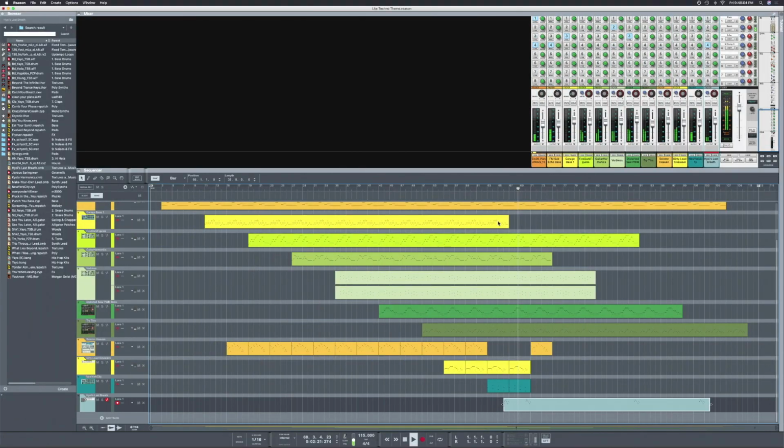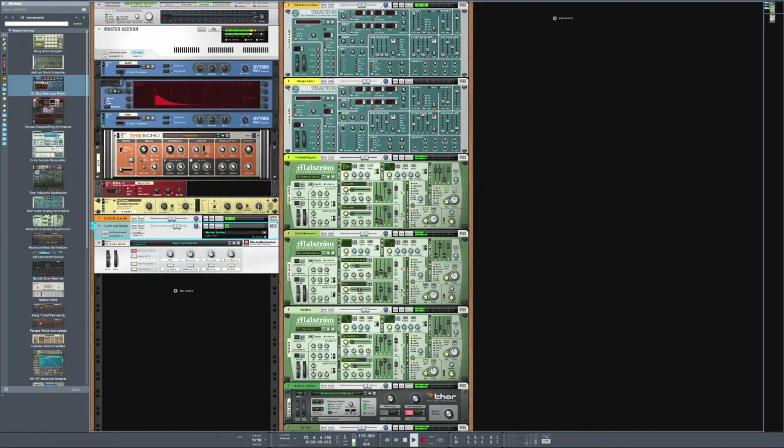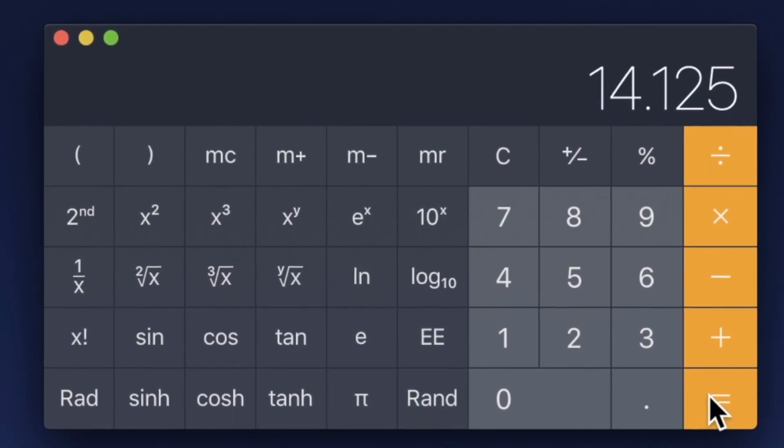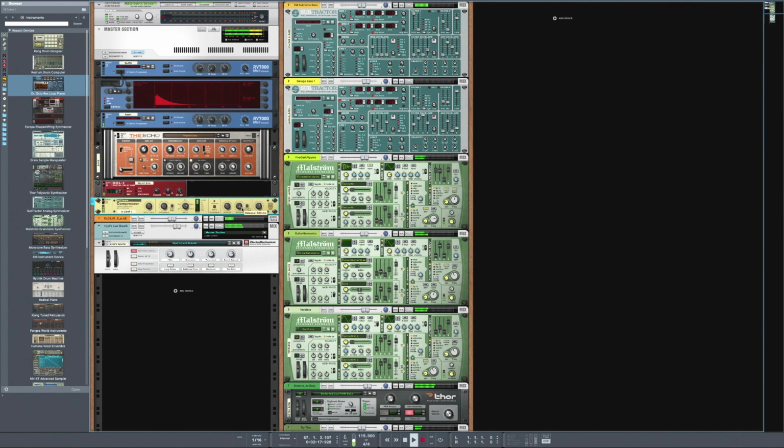And it gets worse. The wavelength for 20 Hz is about 56.5 feet. Therefore, if we want to be able to properly absorb all frequencies that the human ear can hear, we're going to need acoustic foam that is thicker than most rooms are long. This is highly inconvenient. Now let's return to talking about my own setup.